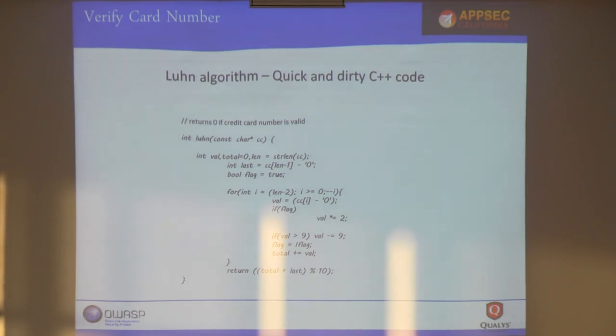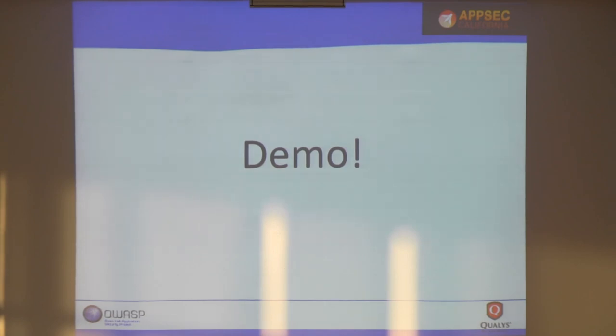Basically, it gets into the machine. It scrapes the RAM. It has a bunch of optimizations. It uses regular expressions to get to the credit card data and uses the Luhn algorithm to check if the card data is right or wrong. So, time for a demo, and let's see, because this doesn't always work.